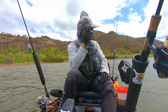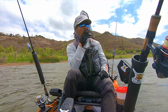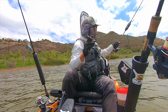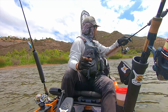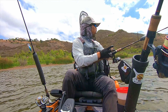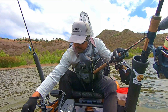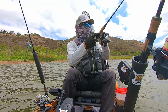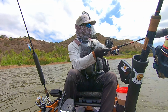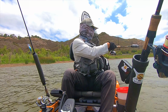Oh, there's another one. Close to my bobber, that's a good sign. Where'd my bobber go? Am I on? Where'd it go? Oh, I am on. Fish on, baby. Oh, there's a 2-pound test. Better use the net.